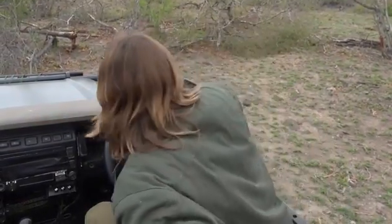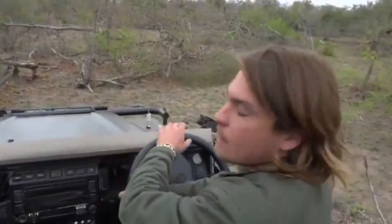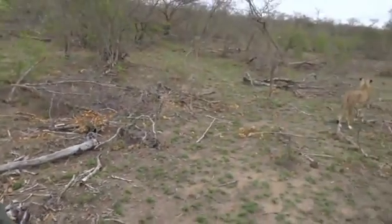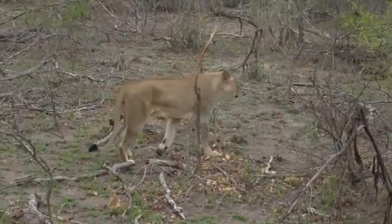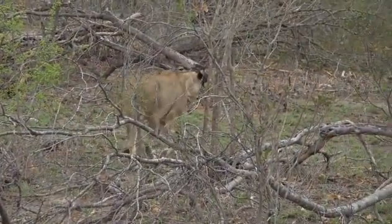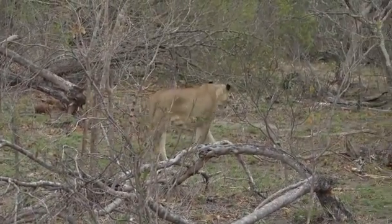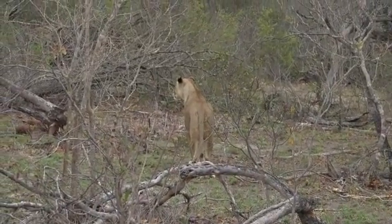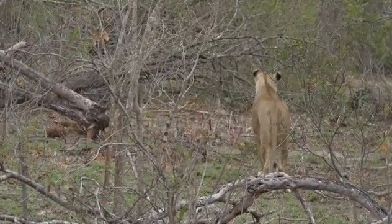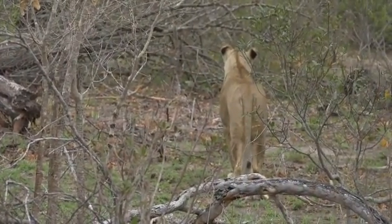There's lioness contact calling from over there. That's better. So it looks like she's going to head back toward the cubs. I'll keep an eye out. And here's a perfect example of lions as opportunists. It's quite late in the morning already. They are quite hungry. And just that sound of either zebra or buffalo triggered them.